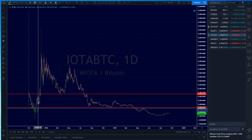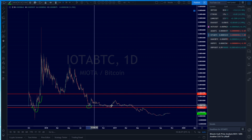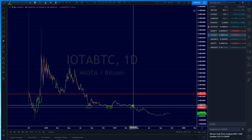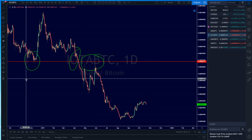We broke through it, came back up. We didn't even quite retest it. We did a good front run on that. But when we came back down, this was support again, and then we finally broke through before we created two resistance levels right here. And let me just zoom in on this so we can see this just a little bit better.